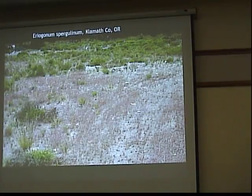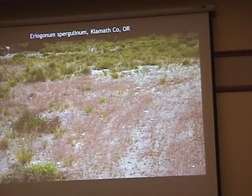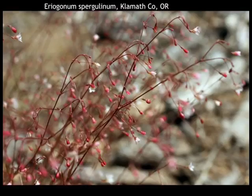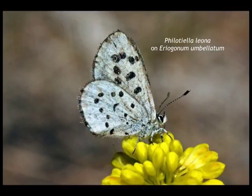This is Spirulina. It's all this red stuff. It's a small plant. It just kind of grows like a sprawly weed alongside roads and in these waste areas. When you get up and look close at it, this is what it looks like. And this is the very interesting neat little butterfly that uses it, the Leoma's little blue. This species was just discovered a few years ago and was described, and they're trying to list it as endangered.